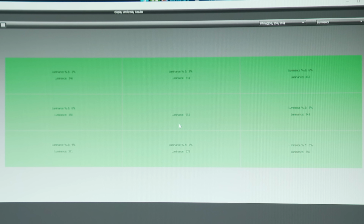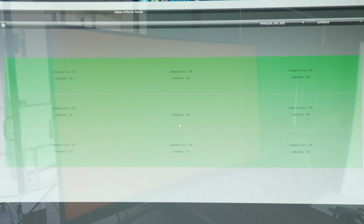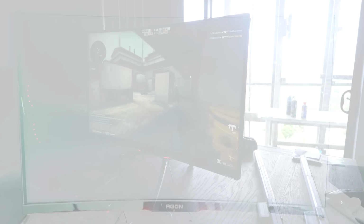Doing a crosshatch test with an orange background, I did notice a smidgen of crosshatching at 144Hz. However, from a normal viewing distance of 80 centimeters, this won't be a problem at all. Moving on to the backlight bleed itself, it was phenomenal in that there was really no noticeable backlight bleed, even on a pure black background with my camera going all the way up to 400,000 ISO.